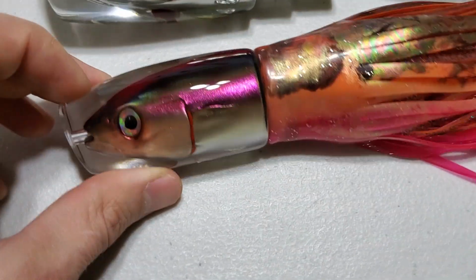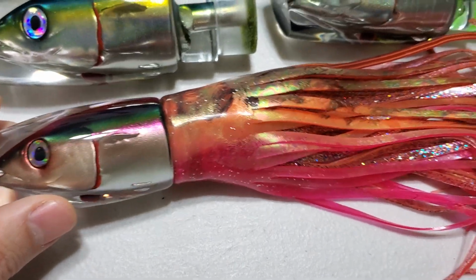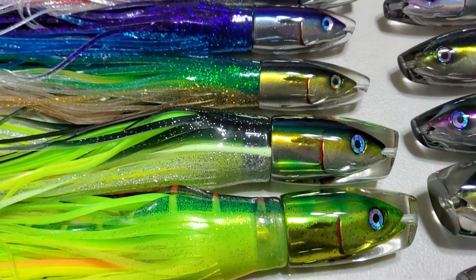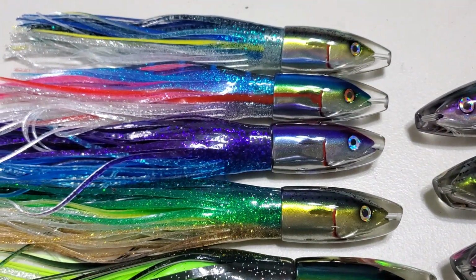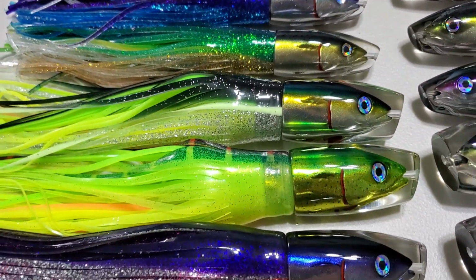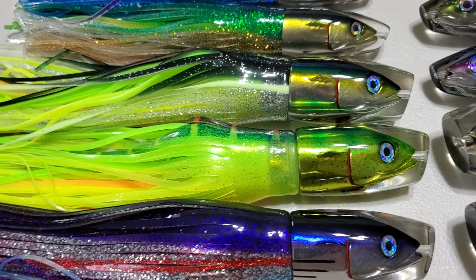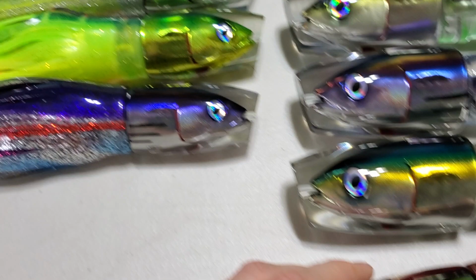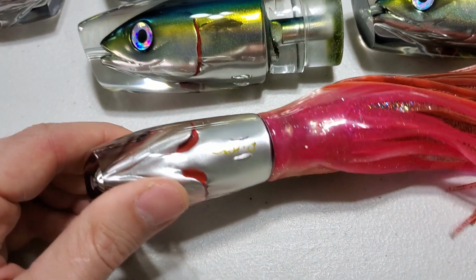Here, this is kind of a unique one. We just called this one a Kajiki. It's got a Kajiki skirt on it. Most of these aren't blue ocean skirts. They are the, it is not crossing my head right now, the Yamashitas. So these have the Yamashita skirts on them.